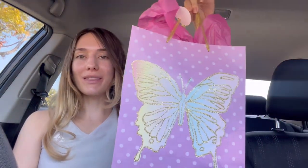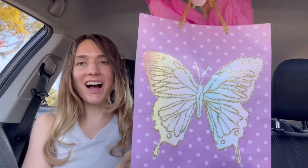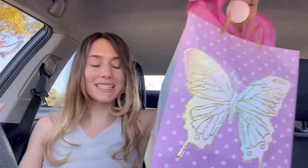So this is how everything looks when it is all packed up. I just have the pink gift wrap hanging over the top, covering everything up, and I'm so excited to give this away as my donation, and I would love to receive this myself, so I definitely know that another woman would love to receive this.